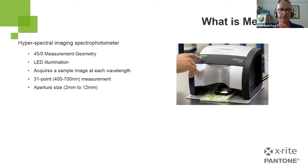Aperture size is from 2 to 12 millimeter. It's not fixed, it's zoomable from 12 down to 2. I'll show you that in a minute. We have on-screen targeting, which takes away the challenge we had before with the plastic chair with the holes in it. We can actually see what we're measuring and then position the sample accordingly.